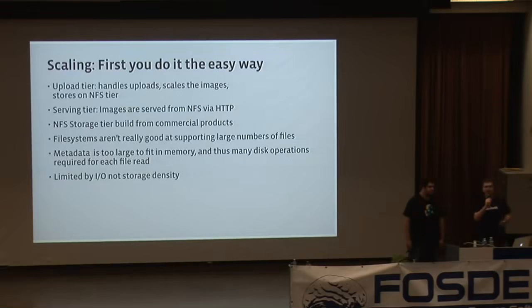And the first thing we actually did was a commercial solution, because you have to choose the battles that you're going to fight and what will take more time to do. So we went for the easiest solution, which was to get a commercial vendor to come in, set up NFS and use their technology. But unfortunately, it just didn't scale.